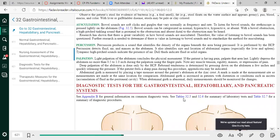And they tell you bowel sounds are soft clicks and gurgles that vary normally in frequency and rate. And then we did talk about the stethoscope. As for the diaphragm and the bell, what is the difference, and what are they used to hear? The diaphragm is larger and hears surface-level sounds, and the bell is smaller and goes deeper. Lower sounds. Yes, you can hear sounds that are deeper within better with the bell. Correct.